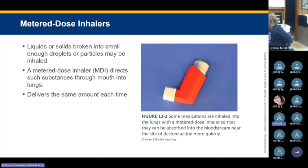MDI is a metered dose inhaler, and you'll see people call it MDI a lot, so get ready for that one. These are liquids or solids that are broken into small enough droplets or particles that may be inhaled, and this directs such substances through the mouth to the lungs, and it gives the same amount each time it's used. It's often used for your respiratory illnesses such as asthma or even emphysema.